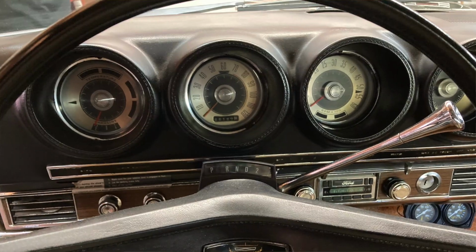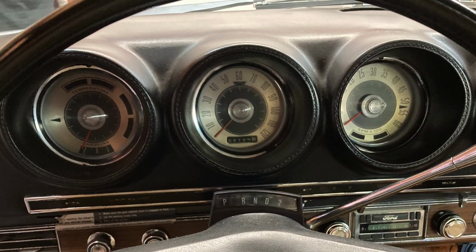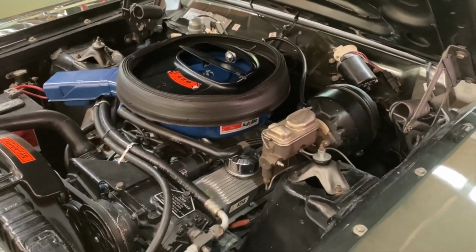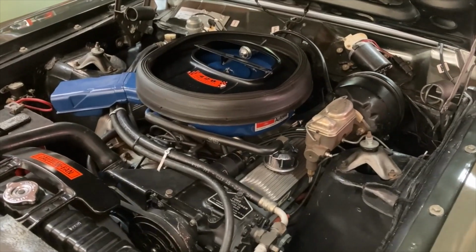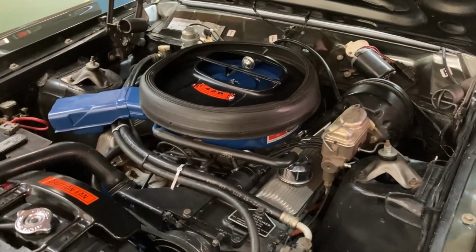If you could change one thing on this car, what would it be? Oh God, I don't think I would change anything. I like cars to be original looking, and I try to go back to that era. Well, this is a time capsule right now, except for the radial tires. If you looked at it, you would say, hey, it's 1969 in here.